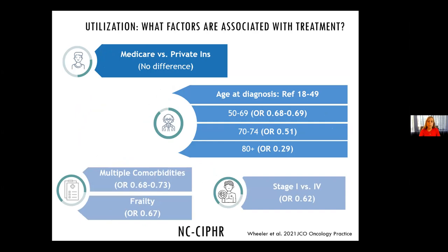So one of the strengths of the North Carolina CIFR data is that it includes adults of all ages as well as private insurance, as I've already mentioned. Before we adjusted for age, there were large differences in utilization by private versus Medicare insurance. However, in multivariable adjusted analyses, we saw that there was no difference in OAA utilization by insurance.